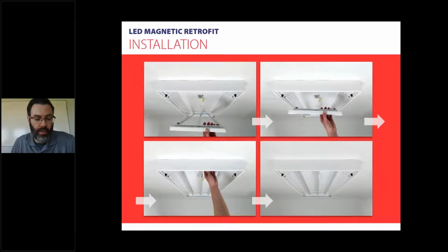For those of you that have retrofitted an existing troffer, I'm sure you understand the complications of working on a ladder and holding multiple pieces, or holding a product in place while you try to screw it in. This can be awkward at the least and slightly dangerous in other cases. Once the unit magnetically attaches to the troffer, the installer's hands are free to make alignment adjustments and secure the unit by screwing it into the troffer.